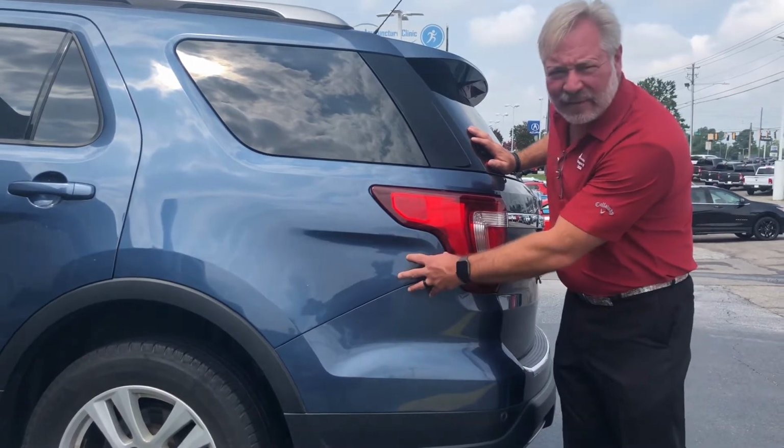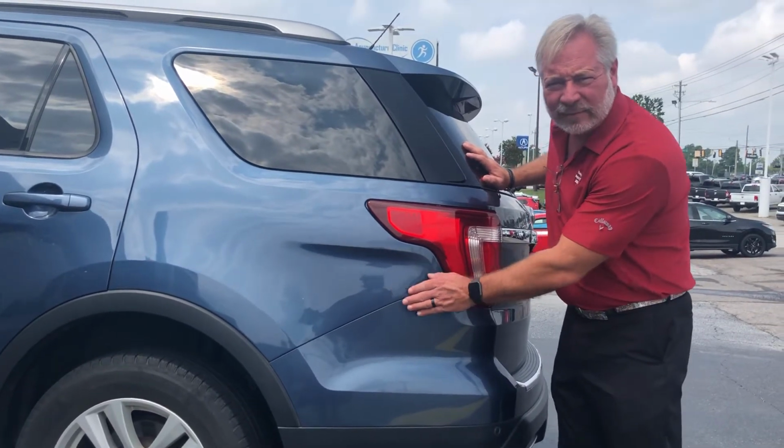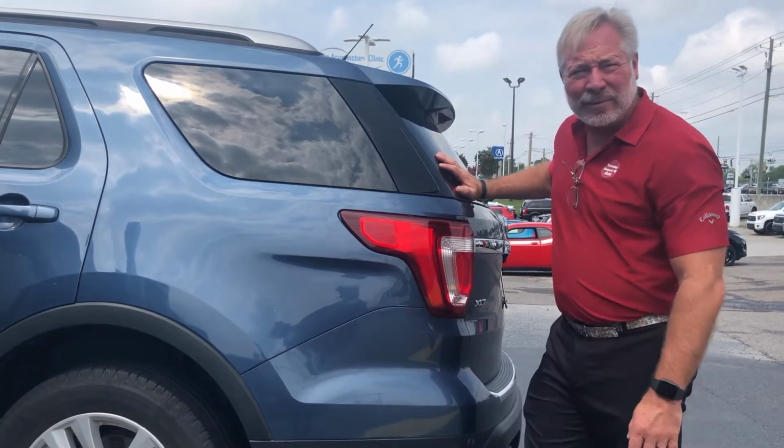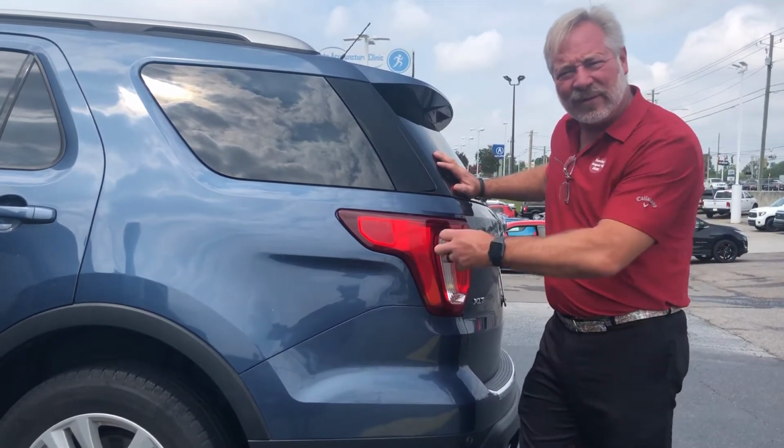So this will have to be painted. This cannot be just buffed. So when I'm looking at doing the appraisal to fix something like this, it's probably about $200. So it has to be figured into the appraisal.